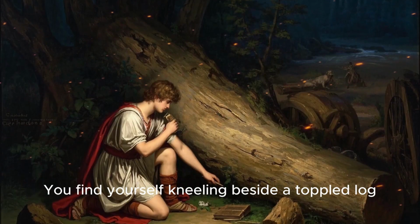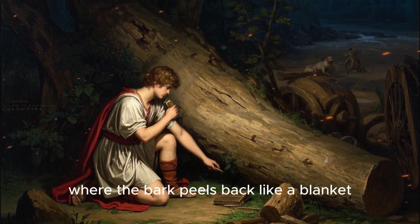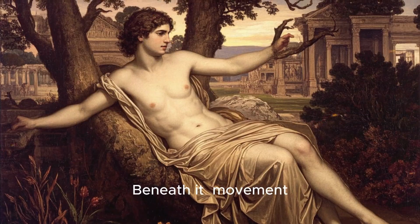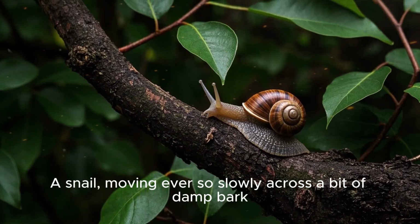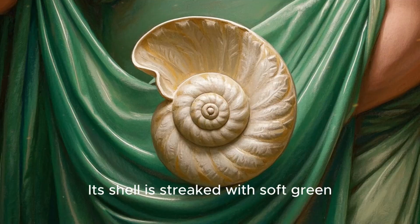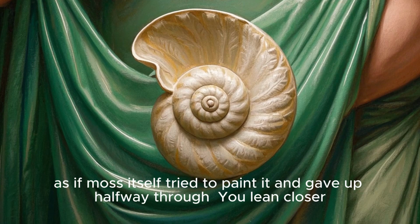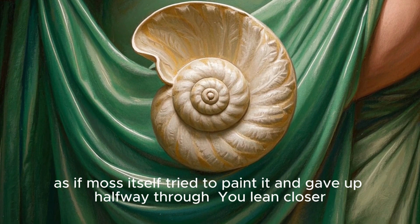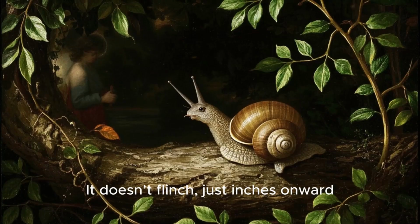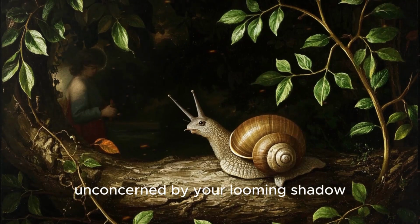You find yourself kneeling beside a toppled log, where the bark peels back like a blanket. Beneath it, movement. And there it is. A snail, moving ever so slowly across a bit of damp bark. Its shell is streaked with soft green, as if moss itself tried to paint it and gave up halfway through. You lean closer. It doesn't flinch, just inches onward, unconcerned by your looming shadow.